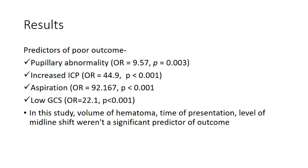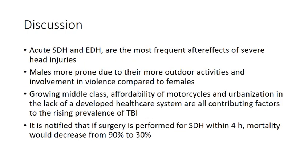In this study, although the proportion of patients is in line with increased risk of mortality, volume of hematoma, time of presentation, and level of midline shift were not significant predictors of outcome. Acute subdural hematoma and epidural hematomas are the most frequent after effects of severe head injuries, and males are prone to these injuries due to their more outdoor activities and involvement in violence compared to their female counterparts.